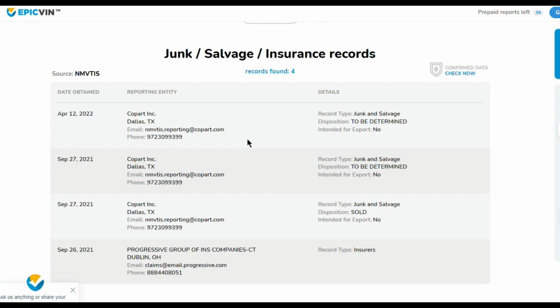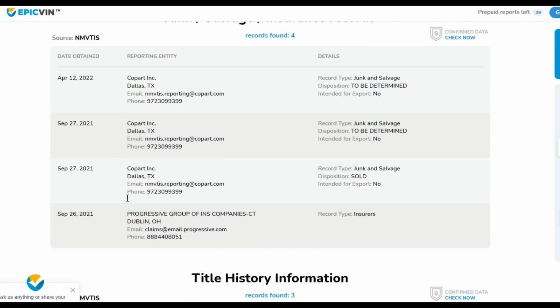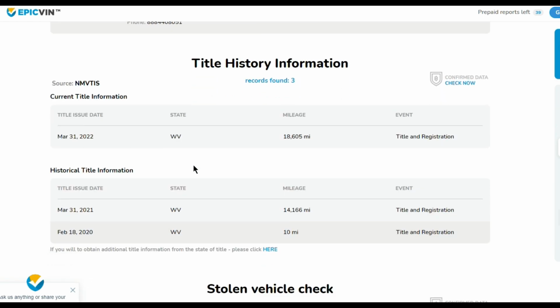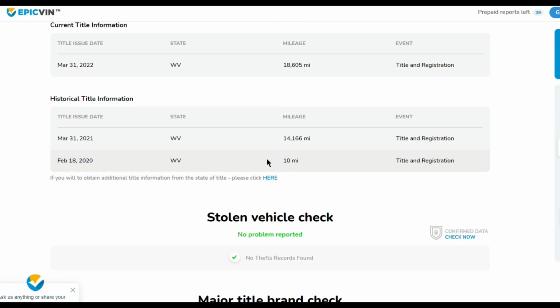Junk salvage. Yep, we know it's a salvage title, so that's okay. But that's interesting that it played before in Texas, but now we're here in Spartanburg, South Carolina. Wow. That's interesting. So, in September, it all happened. And then September 27th, it was at Copart, but now we're in South Carolina. So maybe somebody else bought it and now it's selling it again. That's interesting.